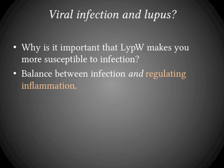So what does this mean exactly for people with lupus? Is it just that LIP-W makes you more susceptible to infection? How does this relate to tissue damage? Well, it is thought that PTPN22 is involved both in the fighting of infection and in regulating the immune system. By studying the gene and its protein in one context, viral infection, we are able to understand how its function might change in another context within a disease system like lupus. The body must find a balance between mounting infection and regulating inflammation that might cause tissue damage.